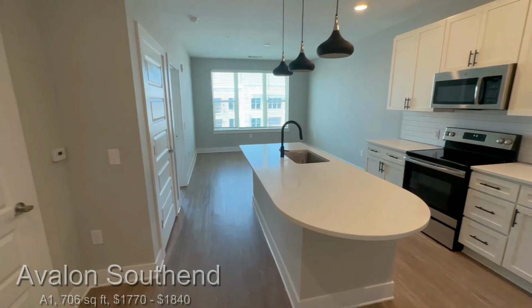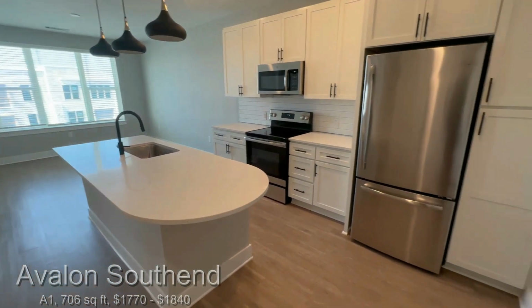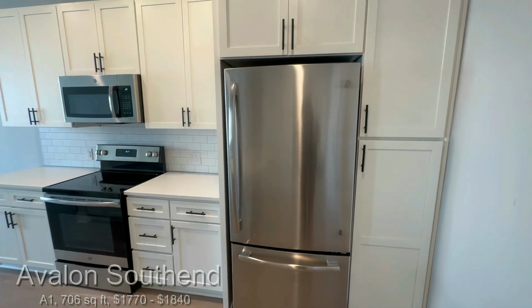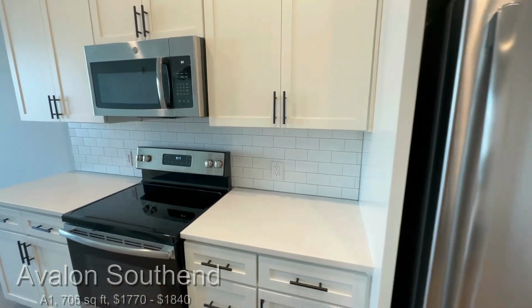The fridge does not have a water filter. Just wanted to point that out because that is something that's important to me personally. But if you don't mind having a Brita filter, then that shouldn't be too big of a deal. Of course, we have the standard fridge, microwave, stove, oven, and a dishwasher.